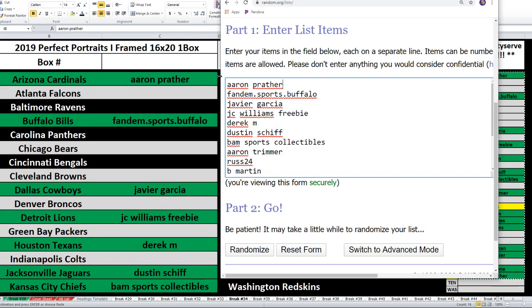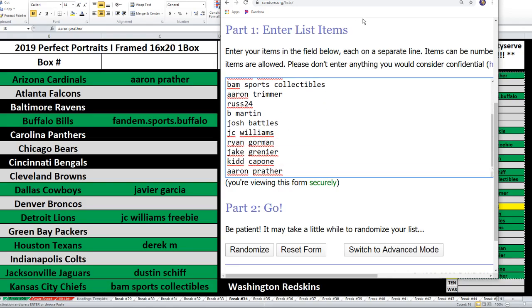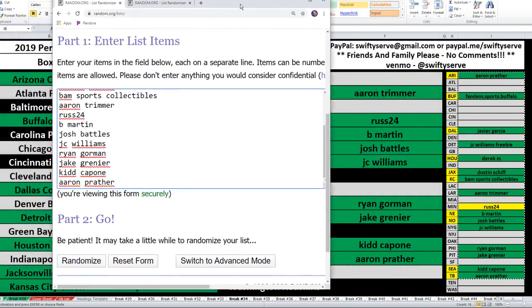We'll start with Aaron Prather, and of course, throughout the weekend, all football all the time this weekend. Prather, Fandom, Javi, J.C. Williams, Freebie. Sorry for the screw up. Derek M. Schiff. And then Bam, I got you. On the long side, we got Mr. Trimmer, Russ B. Martin, Josh Battles, J.C. Ryan, Jake Grenier Kid, and Aaron Prather at the bottom.